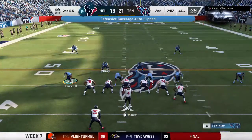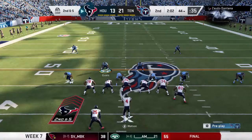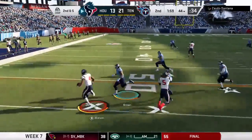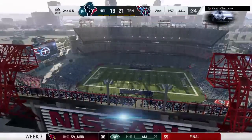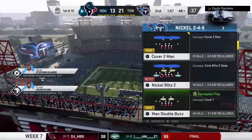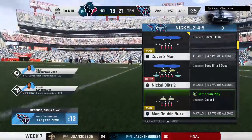The first down run got 5. Here's 2nd and 5. Here's Watson, option left. And he'll be brought down at the 48-yard line. 1:57 to go in this first half on EA Sports.